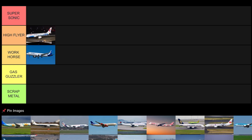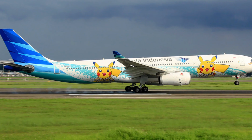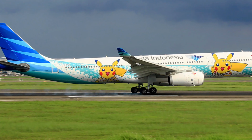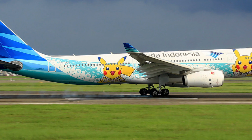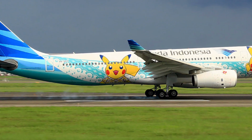We've got quite a few A330, A340s this month, and that's not a bad thing because the Phoenix A330 and 340 moulds are pretty decent overall. The next one up is a Series 300 A330. This one is PK GPY. It's Garuda Indonesia. It is wearing another Pokemon scheme. It's a Pikachu jet, so it's got a couple of Pikachus on it wearing a kind of very colourful shirt.